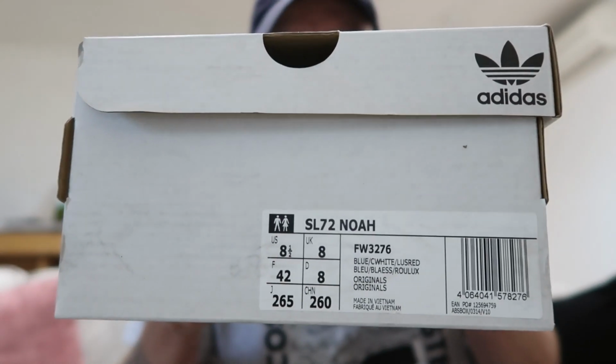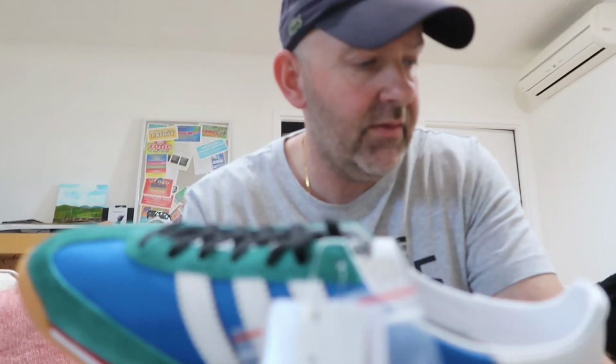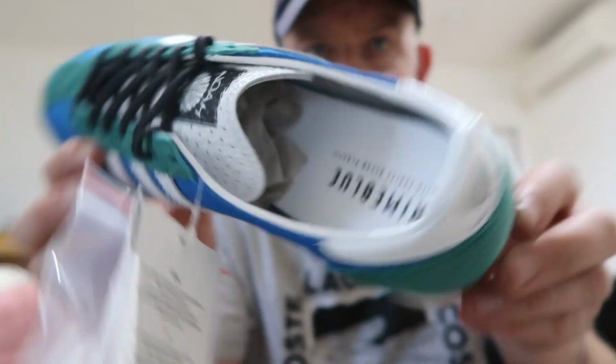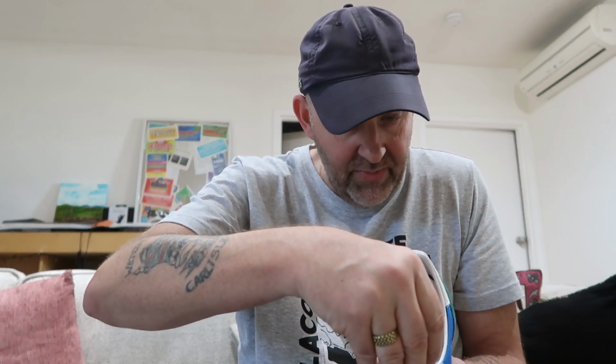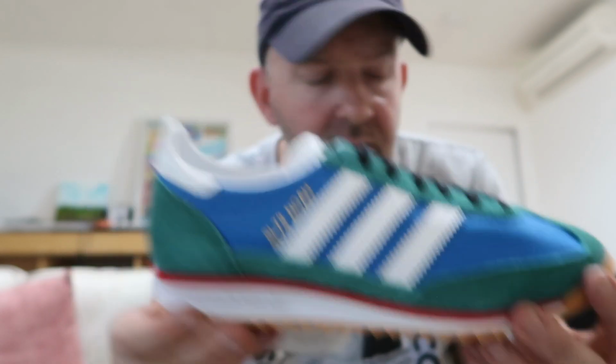Right, here's another three pairs to come up. SL 72 Noah. I had the black ones for sale the other week. These are the green ones. Once again, they're brand new. I've never even tried them on. Spare laces, tagged. Quite in demand, this pair, I know that. They're from April 2020. SL 72 Noah. So they're also up for sale.